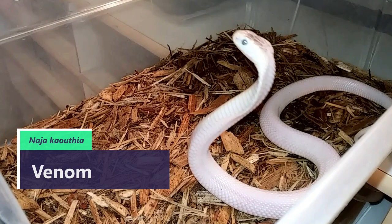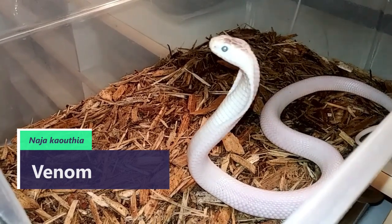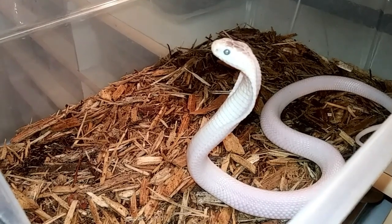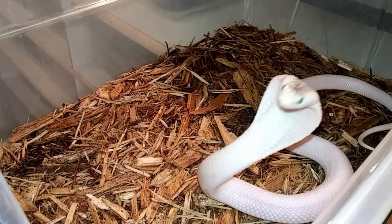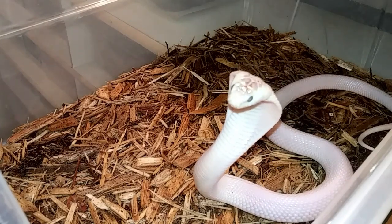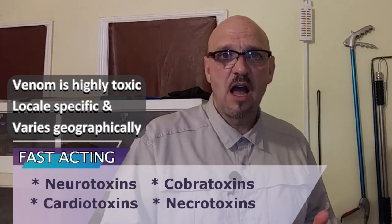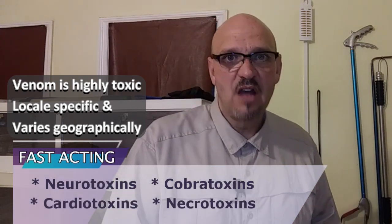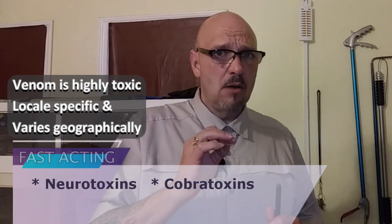Okay, I want to talk a little bit about the venom of Nigel. We all know it's a neurotoxic venom, and it causes paralysis and hits your central nervous system and does all that. But I'm gonna tell you, there's a lot of other components in that venom. It's got the neurotoxin, it's got a cardiotoxin, it's got a necrotoxin, and let me tell you, if you think that a monocle cobra bite is not that serious, you're wrong.